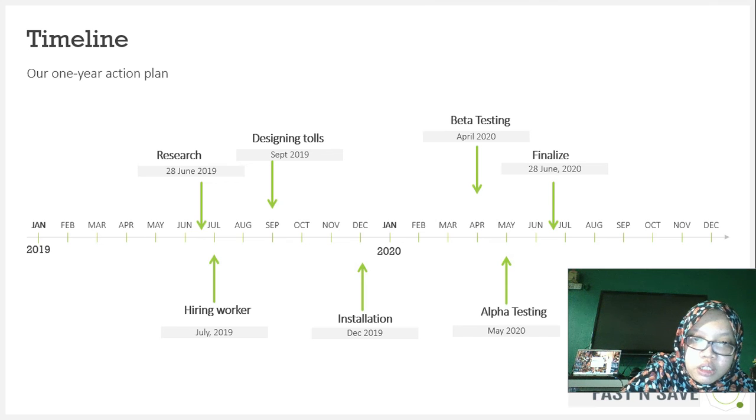After a couple of months, in December 2019, the installation started. The installation takes about 4 to 5 months, and in April 2020, after finishing the installation of the electronic components and the tools themselves, we start the beta testing. After receiving comments and improvements on how we are supposed to repair it, we do the alpha testing in May 2020. After repairing and listening to comments on how to improve it, we finally finalized the tools on 28 June 2020.